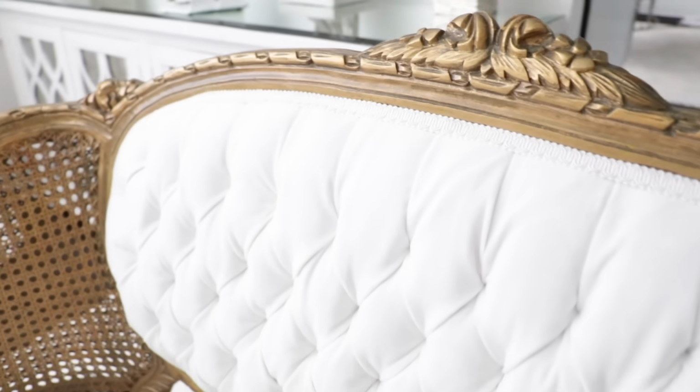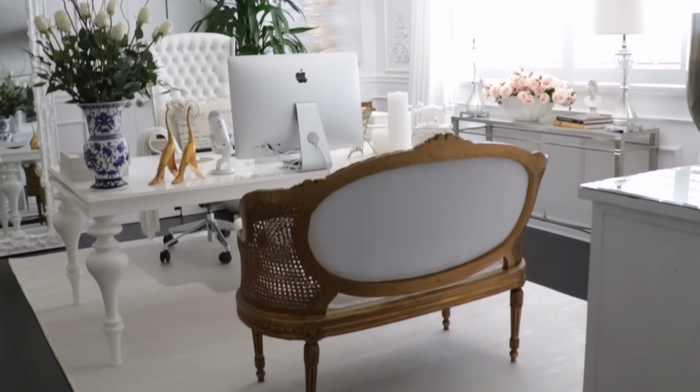Of course, no one's going to be able to sit in here without a throw, and it's probably totally impractical. But I don't really have that many people in my office anyway, so I think it's going to stay and it'll work out. The detail is just fabulous, and I've always wanted a French settee in my office, so I got one and I'm really excited. It's so cute. It really adds to the whole vintage antique look that I was going for.